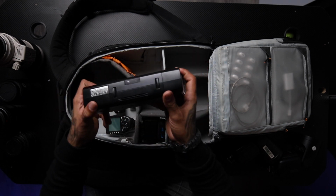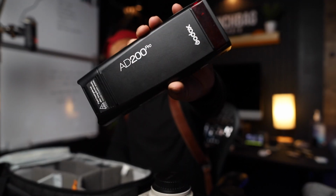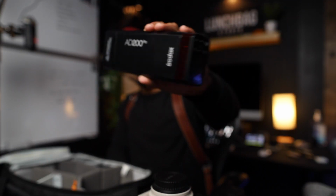Two Godox V1Cs as well as a Godox AD200 Pro, just in case I need some stronger light. Boom, there you go. Incidentally, I did not use this at all today, but better to have it than not need it, I suppose.